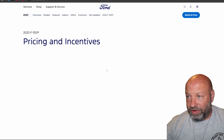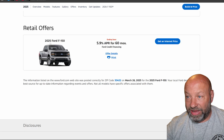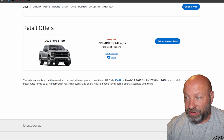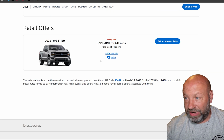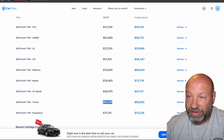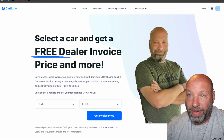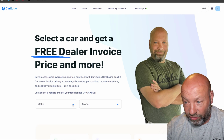Models, offers right here, let's see, and lease ones, contact them, retail offers. So on a 2025 right now, they are offering 5.9% financing for 60 months, offer details. If there's any rebates or anything they're offering, they're going to list them on here so you can compare that stuff and see what you're trying to do. But you can do this to any vehicle you want. Then you can simply go back and refresh that landing page with me on there, which gets it for you for free.